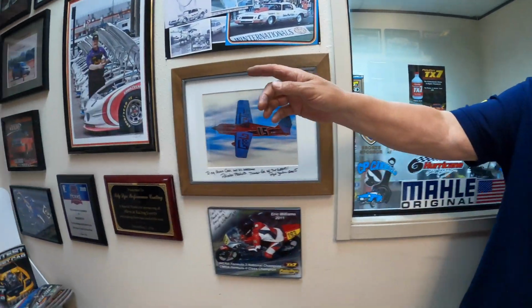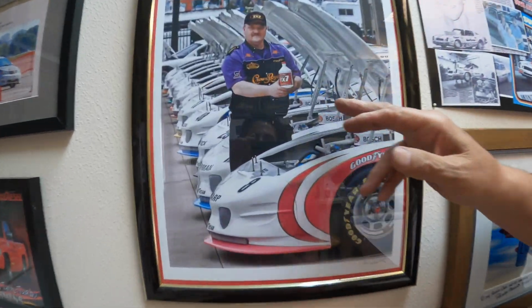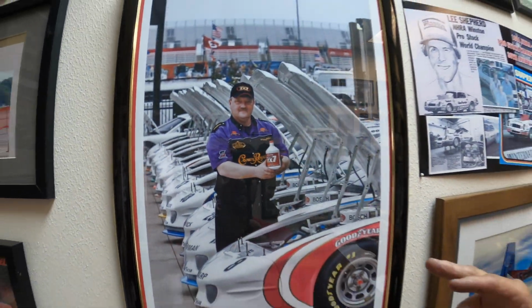I'm gonna tell you a little history real quick. Look at this picture. This is Walt Smolinski, and that's the IROC cars. And they became highly infatuated with TX, and that's their old bottle. They used the product for 17 straight years. Never blew up an engine. That was the coolest thing. And they had 12 different drivers, so you never knew who was going to be behind the wheel. They were extremely aggressive guys.